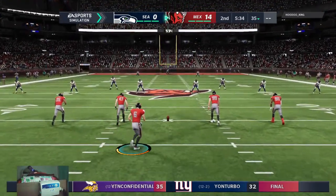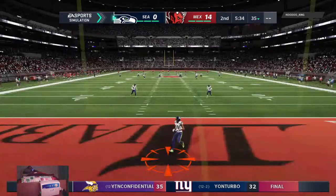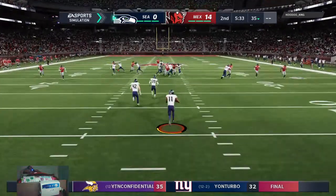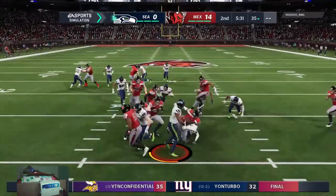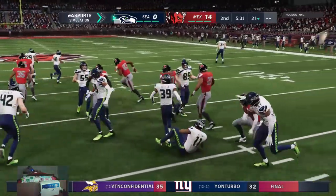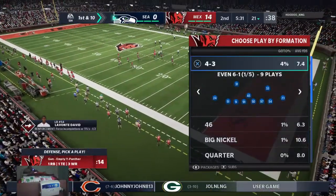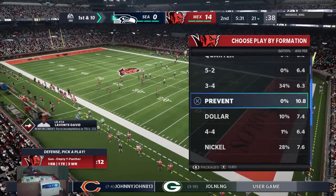Set now to kick this one away, and off it goes. Taken about 7 yards deep. And he'll be dropped at the 21-yard line, so bringing it out of the end zone proves not a good decision. Loses him about 4 yards. 21-yard line.